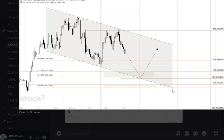This is Adobe on the weekly. The next cycle low is due at the end of the year, and this is a potential flag channel we probably could run into, and since that red sequence got triggered, I assume that we actually run lower into that green buying zone. It is somewhere around 410.